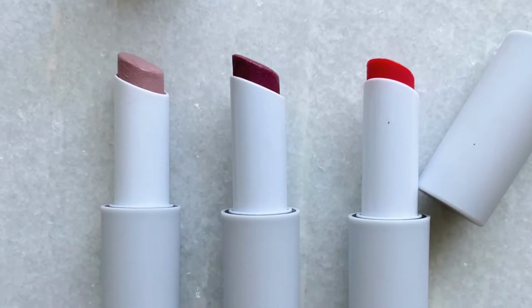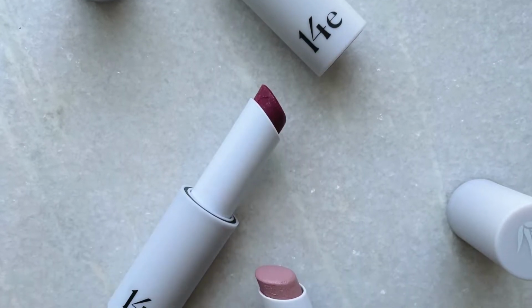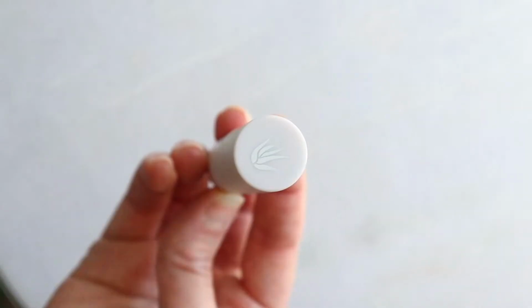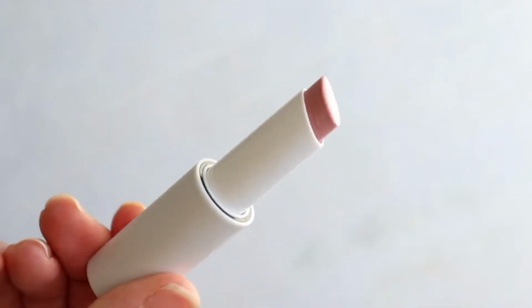The next, also from 14E, these are their new lip sheens. I have them in Petal, I have it in Bayberry, and I have Sumac. $26, also gifted. It's a lightly pigmented lip treatment, so again, this is your lip treatment situation. You're getting the color and you're getting the hydration and treatment. And it gives a subtle sheen, so you're not getting high gloss, you're not getting matte, you're just getting something that looks very natural.